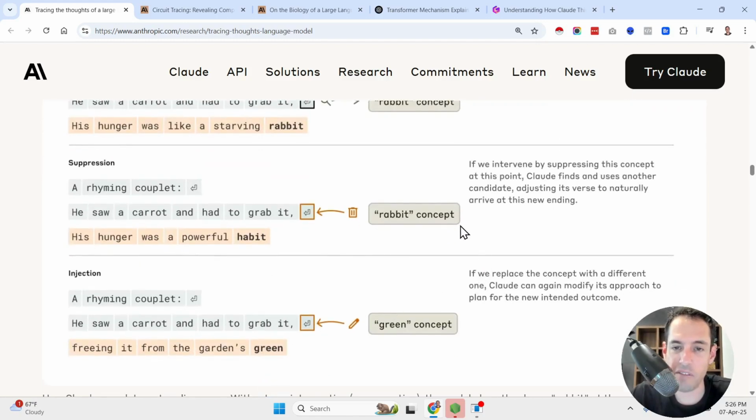And now, instead of just deleting the word "rabbit" during the planning phase, they pushed in the word "green," and they saw that Claude generated the completion, the next sentence, with the word "green" at the end, which doesn't rhyme, but it does make contextual sense. Now, why is this interesting?